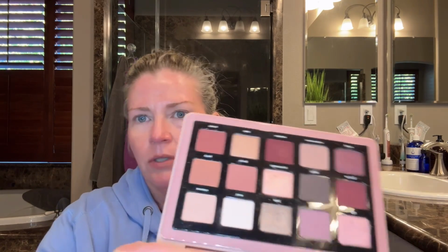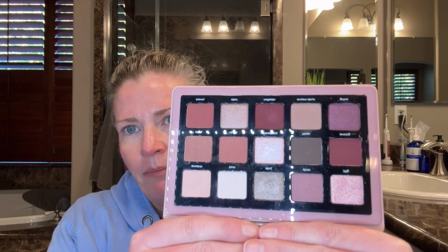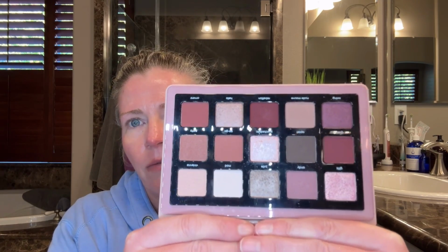On their sale, I picked up the retro palette because it's got plums, berries, mauves, wines, and burgundies and pinks. This is my jam. These are like my favorite eyeshadow colors to work with. Love, love, love. What's cool about these palettes is you can pop out the eyeshadows here in the back and arrange them however you want in your favorite color story. I love the nice big mirror too, and it's a very nice clear mirror.